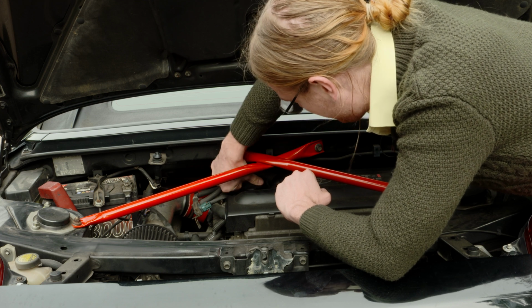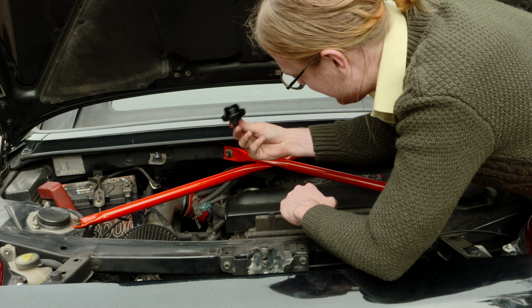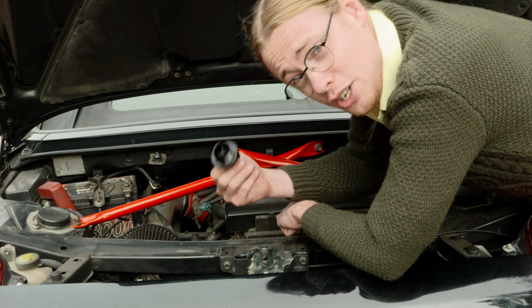And good luck filling that up without a funnel. So, as you can see, yeah, that's how inconvenient it is. There's no milk in it though, so that's good.